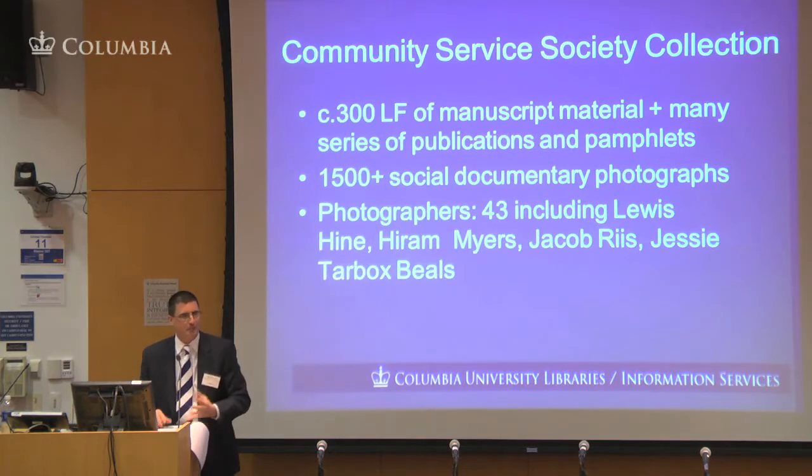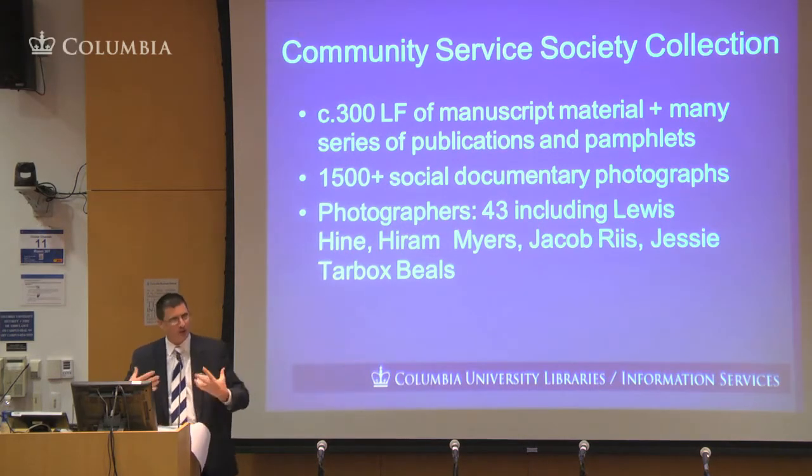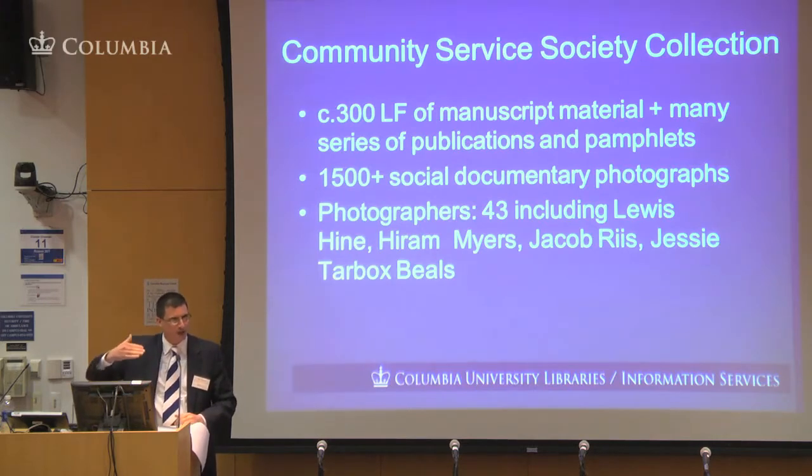The collection itself, it's about 300 linear feet of material in the Special Collection of Columbia University. That's everything plus about 1,500 photographs. I say about 1,500 because we really don't know exactly how many there are. There is an official count, but as we started digging into it for the project, it ended up creeping up and creeping up and creeping up. I think the official count was 1,386 or 1,336, and there have been bunches we found in folders that extend that a little further out.